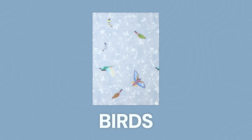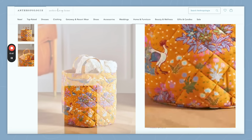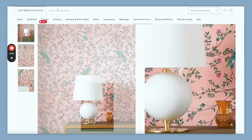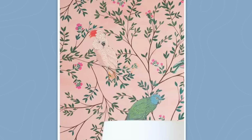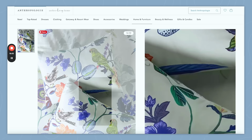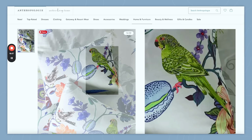The next trend I'm going to talk about is the bird trend. So here's an example of the peacock family. Now they're putting these prints on items that have purpose and utility. We are seeing some amazing prints with wallpaper right now, and you can see some of the birds are even more subtle, where you really have to look to see it. Again, we're seeing it on bedding, the parrot theme, kind of leafy botanical vibes, plus the birds.